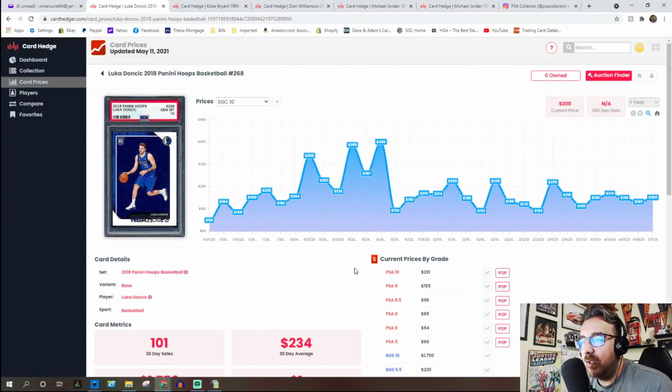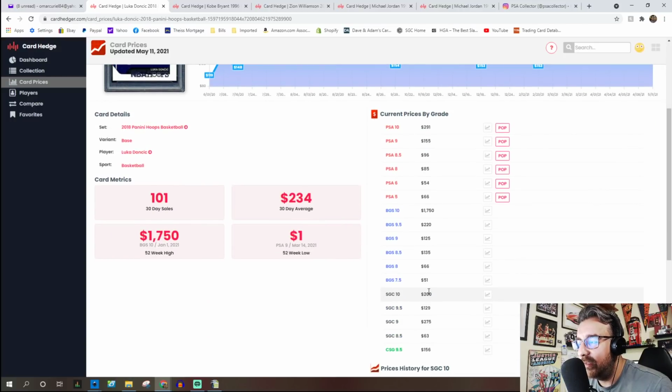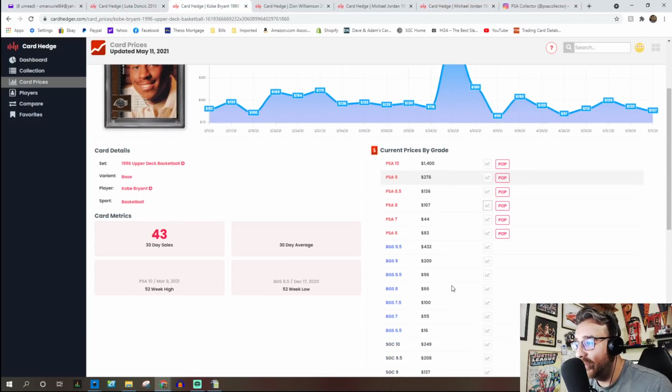I think a lot of you guys are basing your arguments, those of you that are arguing that SGC is trash because of resale value, you really aren't looking at the entire picture. I think if you're looking strictly at a PSA 10 versus an SGC 10, then you're right. There's a disparity there. But it's not a fourth of the value. It's more like 3/4 of the value from what I can see here and from what I've seen so far. And well, maybe not this one.